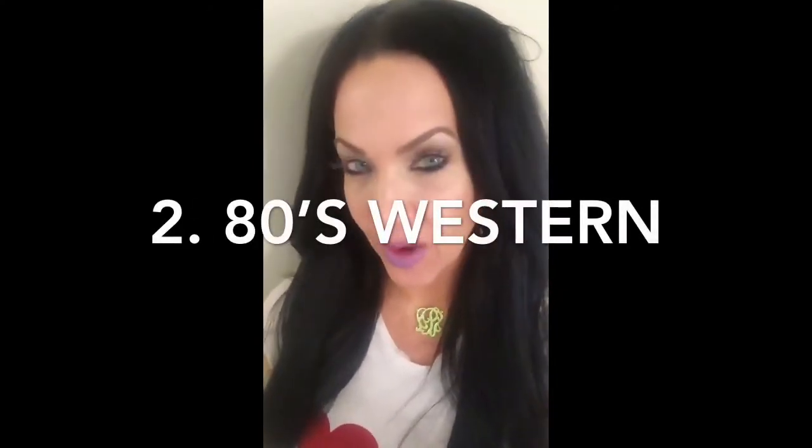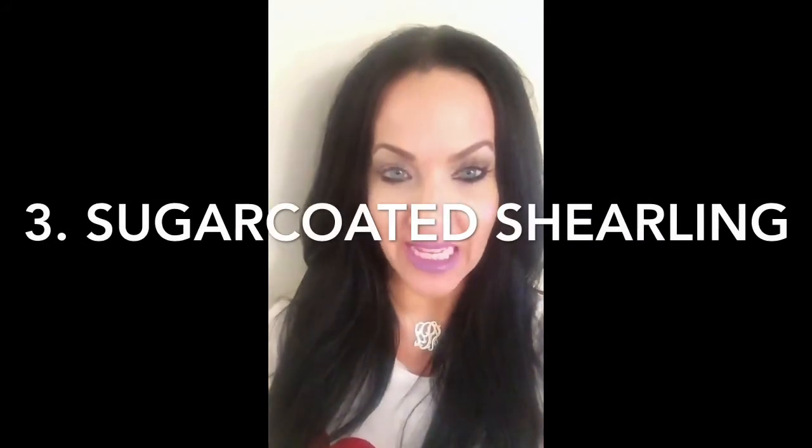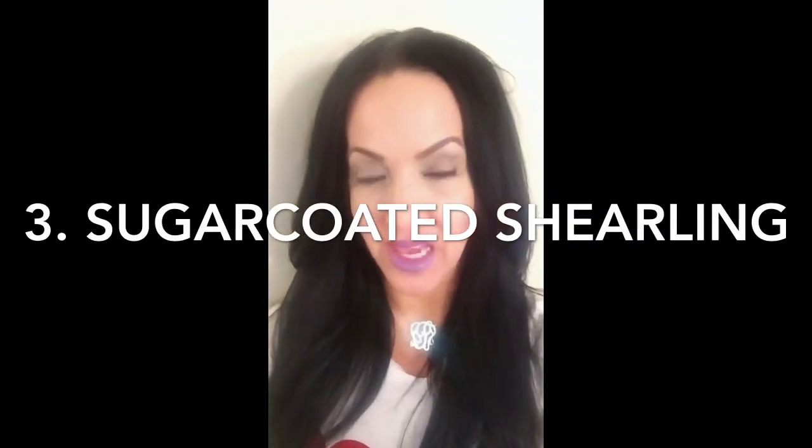The second big look is 80s Western. So the revival trend of the 80s that we saw back a few seasons ago is coming back very strong with snakeskin fringe and Western boots. The third big look is sugar-coated shearling. So we're talking here about adding layers and making it the focal point of your outfit, but not adding volume. So we're talking shearling in tans and in pastel colors as well.